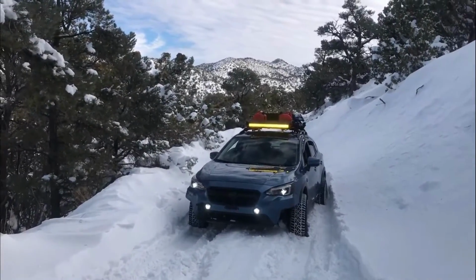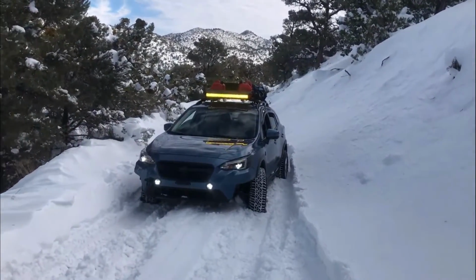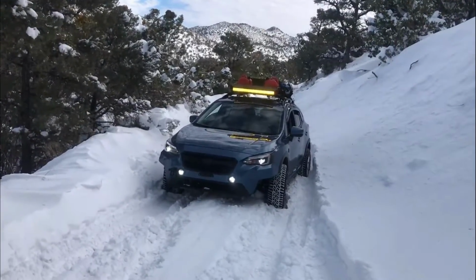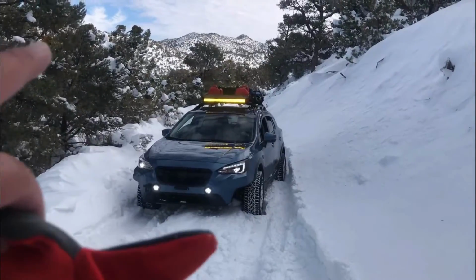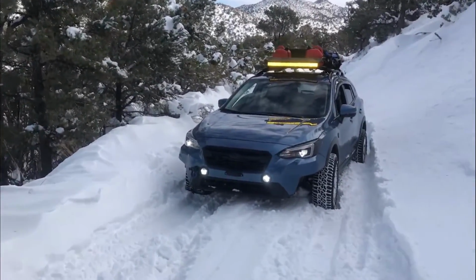Hold on. He's digging himself. Put the pedal on real hard. Ooh. Yeah, wait, stop. Yeah, we could probably push. Turn your wheels this way.